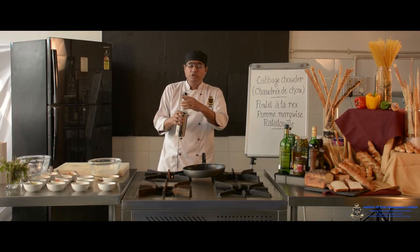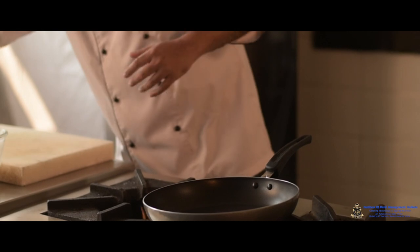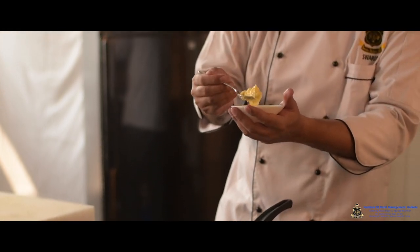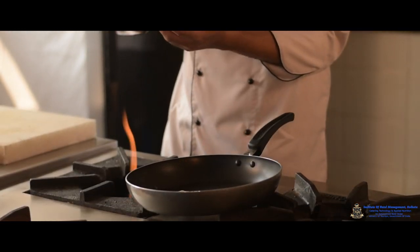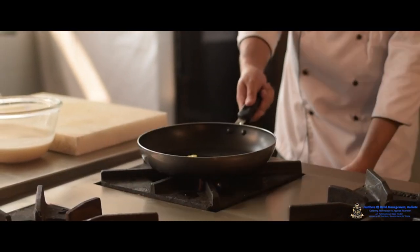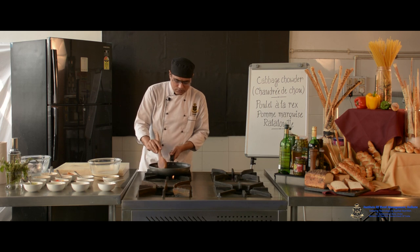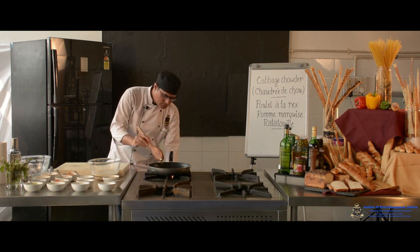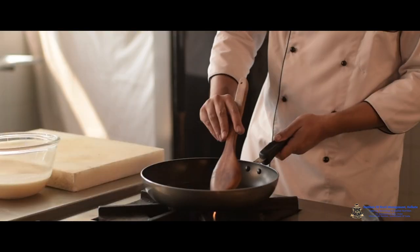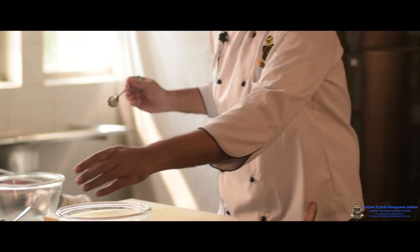So we'll flavor the velouté with some condiments. We take some white oil along with a dash of butter. We allow it to melt. Once it has melted, we go for the addition of the condiments.